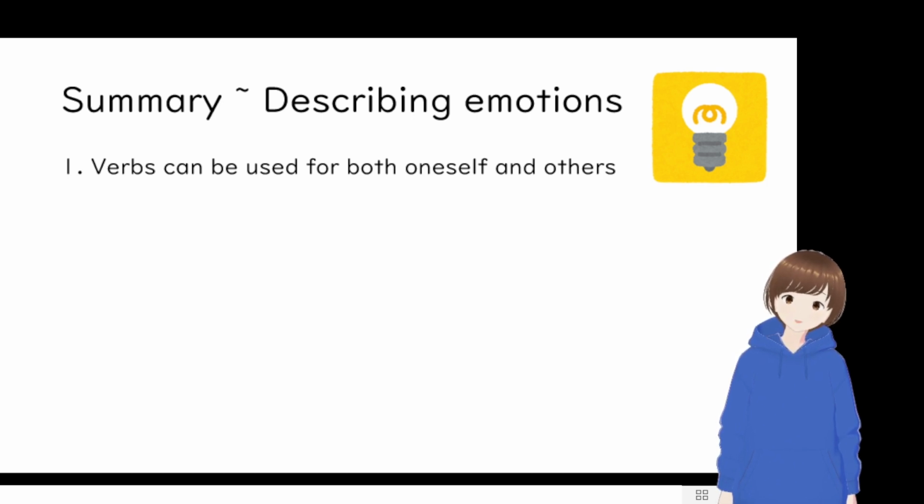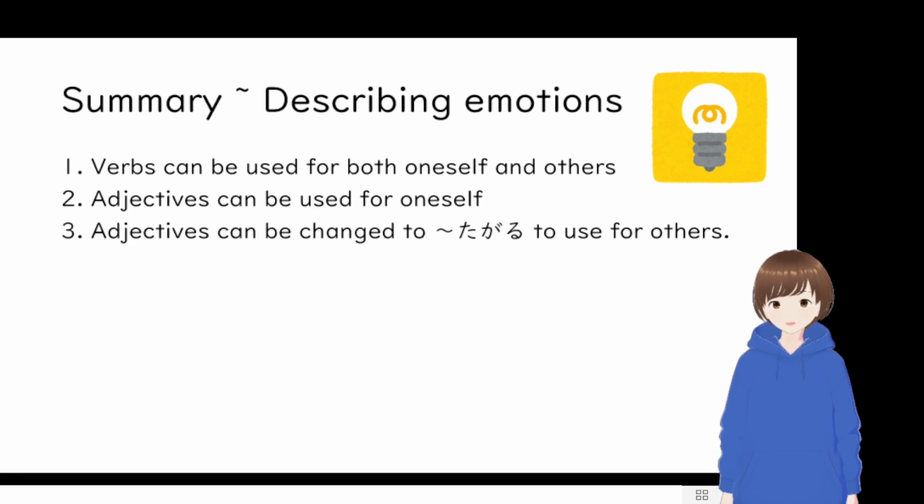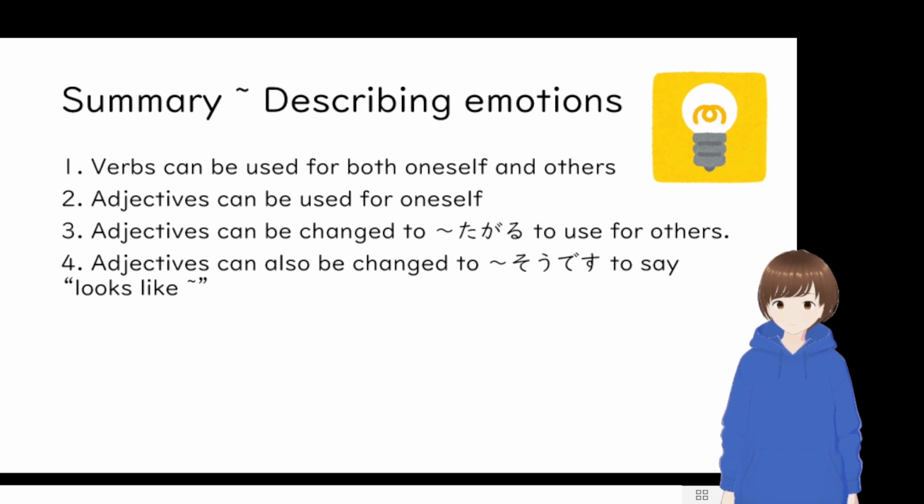Adjectives can be used for oneself only. Adjectives can be changed to たがる to use for others. When adding たがる to the stem of an adjective, it becomes a verb. So if there is an object in a sentence, make sure to change the particle from が to を. Adjectives can also be changed to そうです to say looks like. This is an indirect way of describing emotions of others.